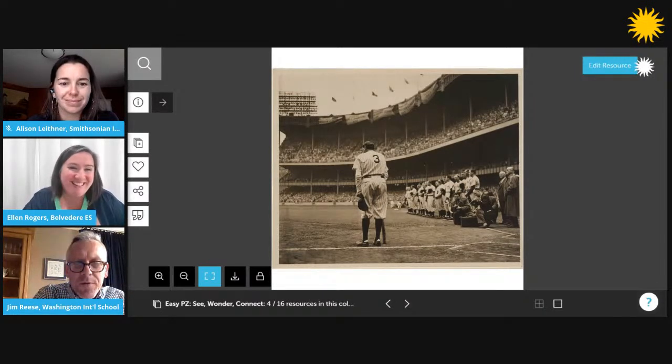The baseball players don't wear those anymore. So my brother was a huge baseball fan when I was a kid. And so it just reminds me of some of the pictures and cards that he had when I was growing up. So I recognize that.